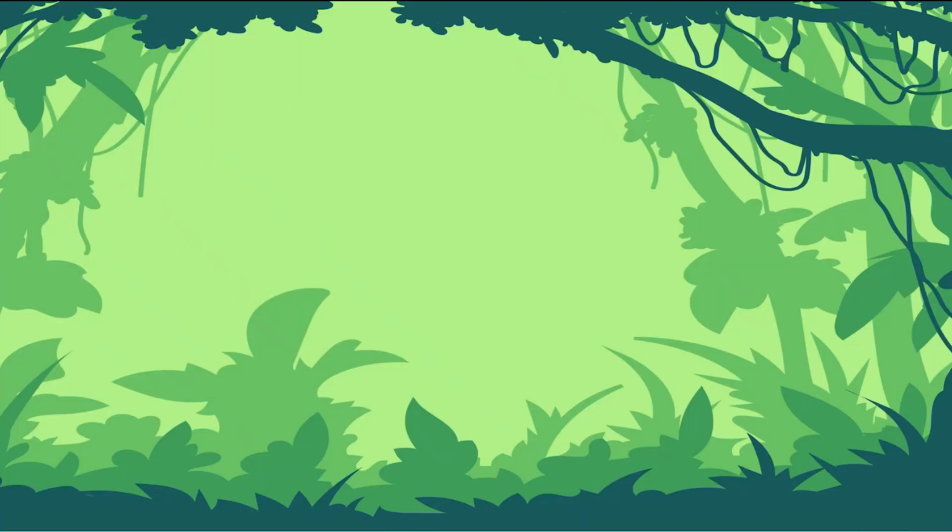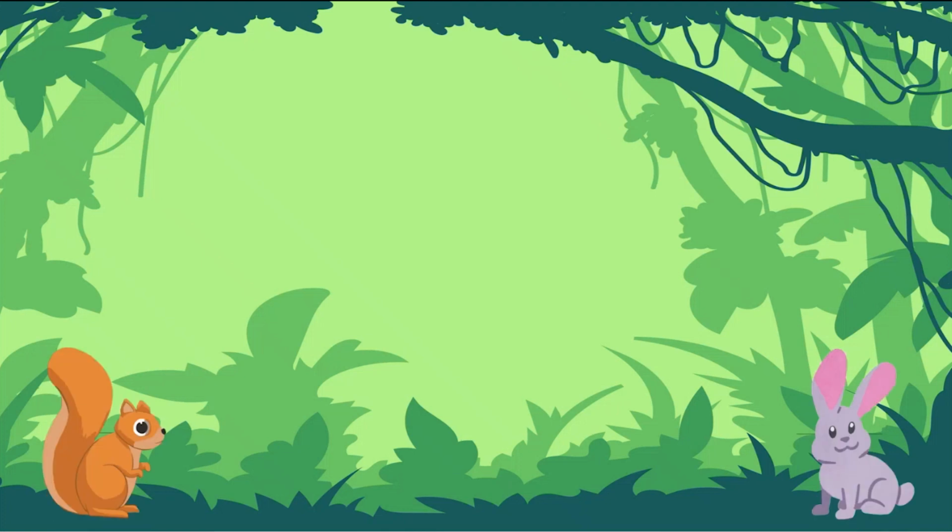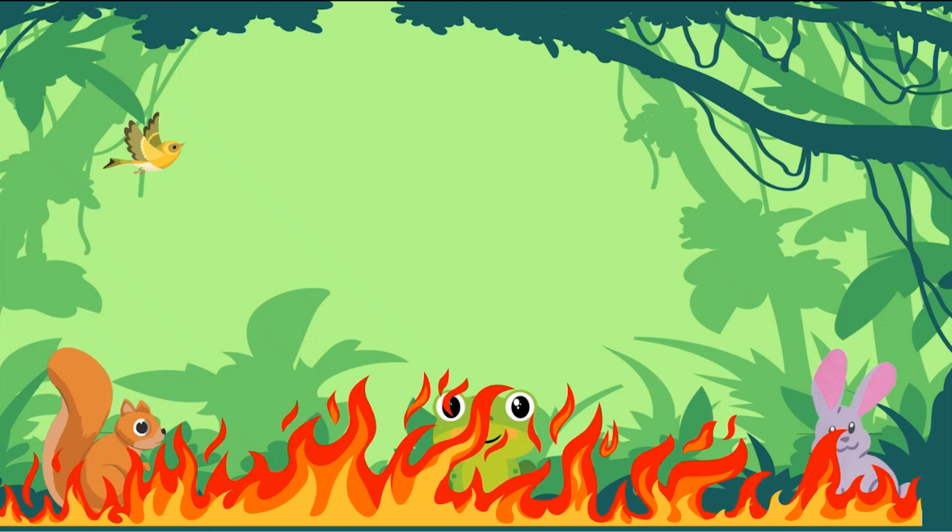The Amazon biome is home to around 40,000 species of plants, 427 species of mammals, 1,300 species of birds, and 400 species of amphibians. However, the lives of all of these species are endangered because of 1,400 trees that are being cut down in the Amazon rainforest by the minute.